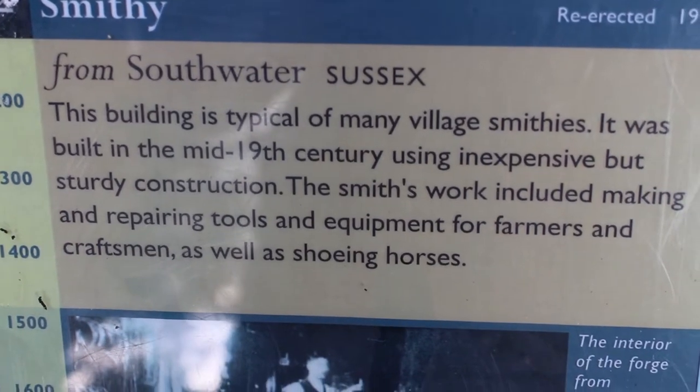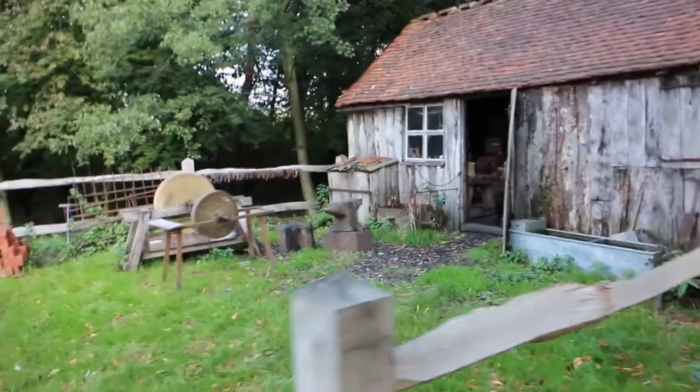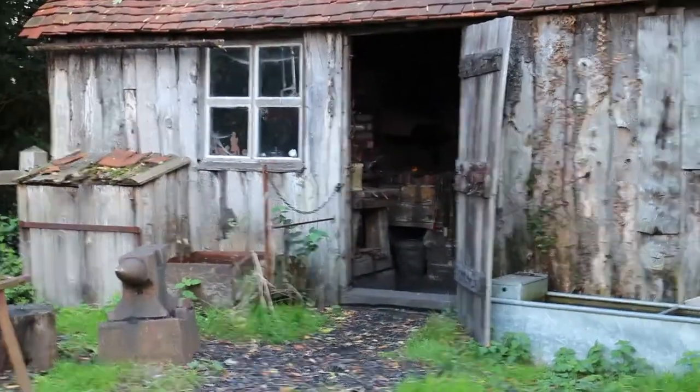Now, this is a smithy, and it was a lovely, picturesque smithy building, and there's a blacksmith in there doing some work. In fact, I think in a minute you'll just about see the forge burning away.